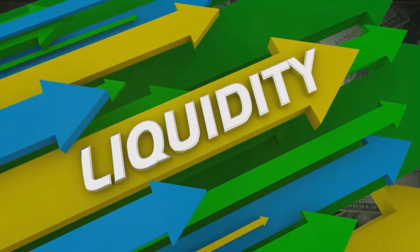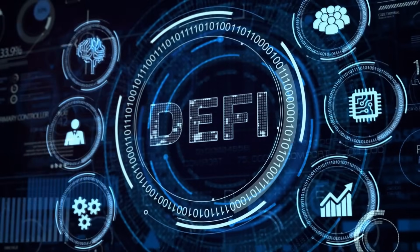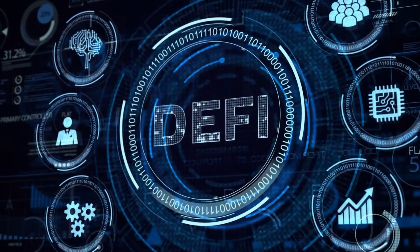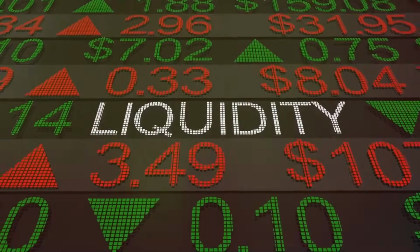Once you've selected a platform, the next step is to deposit or lend your crypto assets. This is where you become a liquidity provider. You're essentially adding funds to a liquidity pool, a collection of funds locked in a smart contract. These liquidity pools power the decentralized exchanges by facilitating trading between different cryptocurrencies. Remember, the more assets you deposit, the greater your share of the liquidity pool.